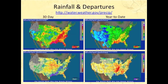The precipitation departures show this in the 30 days and the year to date, with relatively little rainfall across the northern plains, from Oklahoma northward, and in Arkansas. And you can see really in the year to date departure in the map in the lower right corner, along the Mississippi River, where the most extreme deficits have been. There has been some rainfall along the Gulf Coast and the Appalachians, and that's been helping Texas hold into decent condition compared to where they were a year ago.